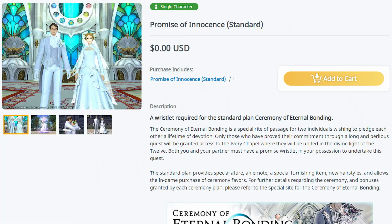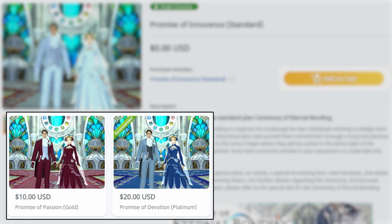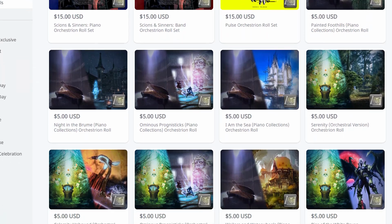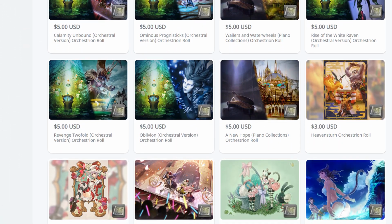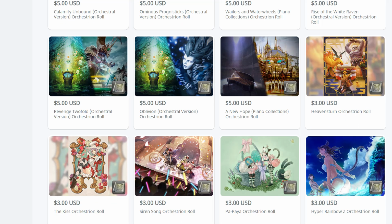You can start a marriage event in-game, you can bring guests and party favors, and you can also buy an eternal bond. Now you can get married for free, but throwing down 10 or $20 can get you extra threads and items to spruce up your event. There are music tracks you can collect for your orchestrion or jukebox. There are 31 of these in the shop, 16 of which were from in-game events.